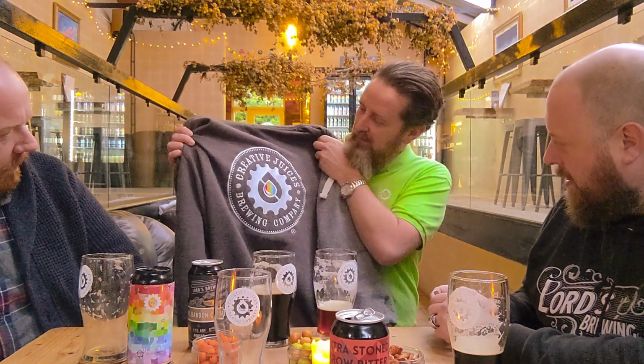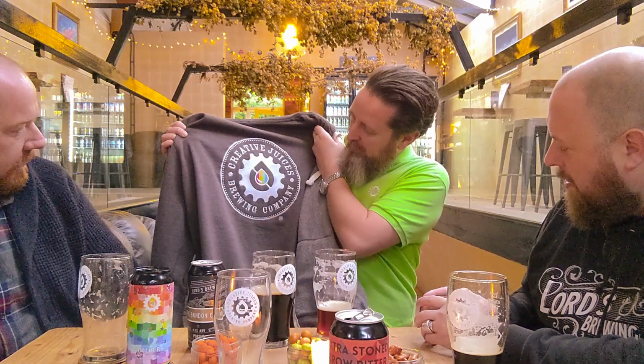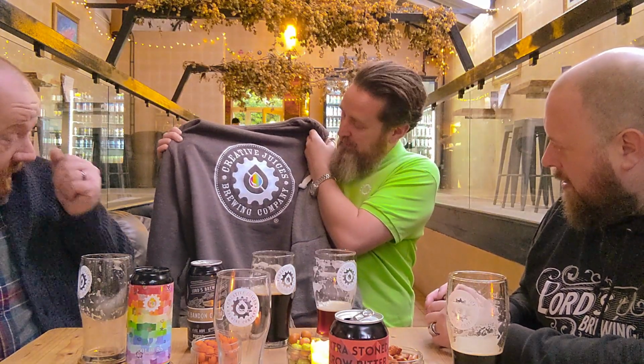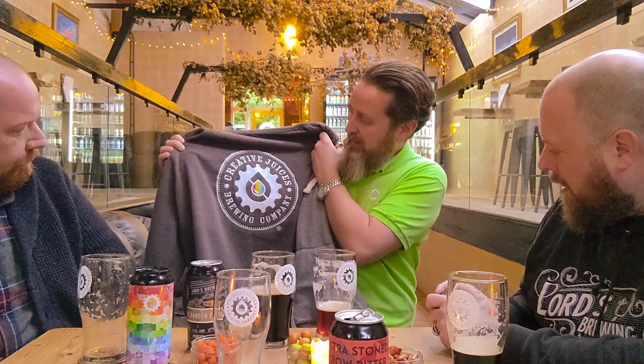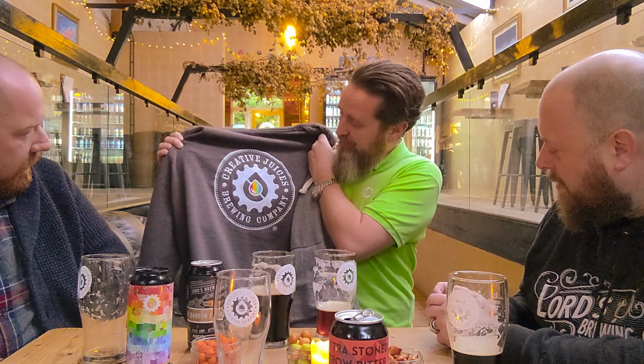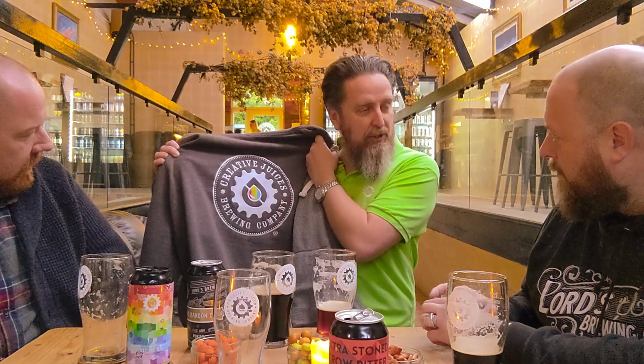So the idea was that it's Creative Juices, right? So the cog is consciously halfway between a cog and a bottle top. The idea was that a cog represents creativity, the bottle top obviously represents beer. The drip in the middle is again twofold. You've got the rainbow colours there, which are meant to be a nod to inclusivity, but also a nod to creativity again. And then the surround of the drip, the line, is a CJ for Creative Juices.